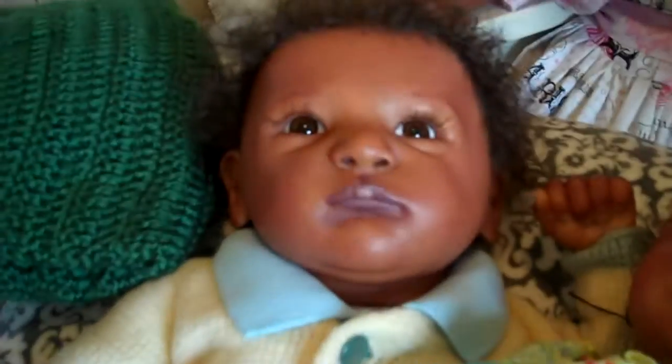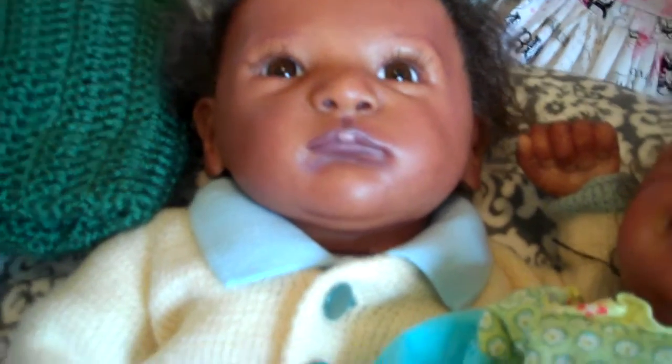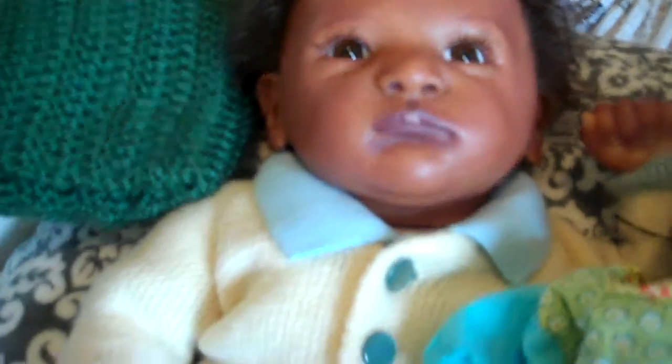And I will more than likely be keeping Grayson. He's still wearing that outfit I showed y'all. I do have a name for him, which will more than likely be Malachi. Just still debating. I just love him so much. My husband loves him too, so he will more than likely be staying. So now I have a boy. So that was my baby shower.